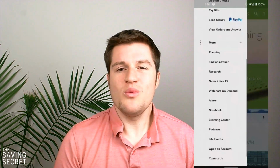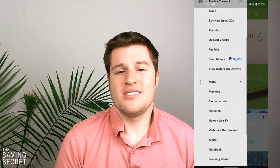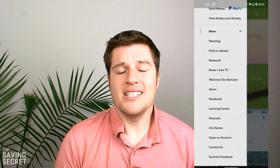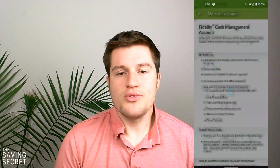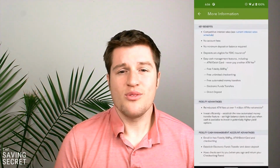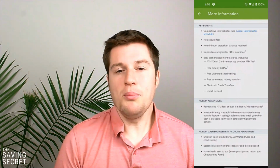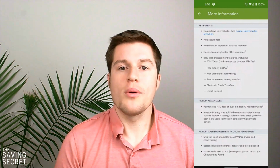So specifically, what is a cash management account? It's just a checking account, essentially, where you're able to deposit your money, direct deposit your money into your account and decide where you want to use it. You can use bill pay, you can transfer your money to different accounts. It's just a placeholder, kind of the starting spot of where you have your money.